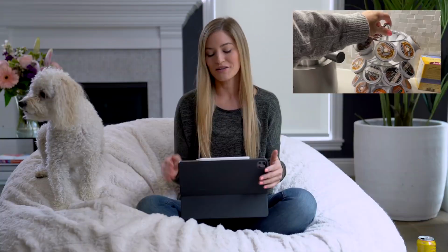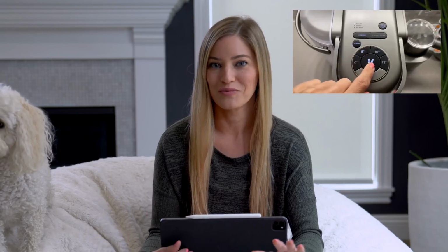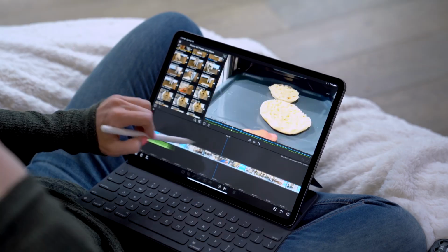I've been working on this iPad for the past several days now, and I've been editing a vlog entirely shot on my iPhone and edited on the new iPad Pro in LumaFusion. It's been really interesting because I am a really fast editor when it comes to editing in Final Cut. But editing in LumaFusion is a whole other process because I have to think differently about how I'm editing. Everything is touch, so I can touch my screen and use the Apple Pencil to edit.